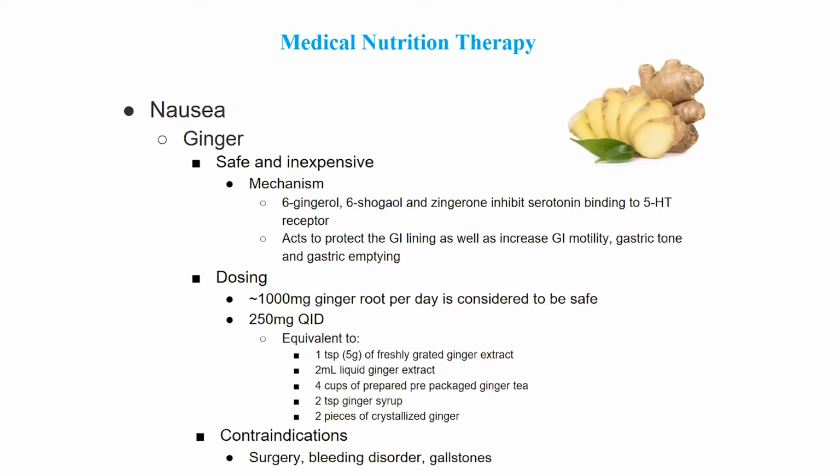In terms of dosing, it's been found that about 1,000 milligrams or 1 gram of ginger root per day is considered to be safe. And we usually recommend about 250 milligrams of ginger QID, which is 4 times a day, which can be equivalent to these amounts here. So a teaspoon of freshly grated ginger, 2 milliliters of liquid ginger extract, 4 cups of prepared prepackaged ginger tea, 2 teaspoons of ginger syrup, or 2 pieces of crystallized ginger. And some contraindications are if you're going into surgery, or if you have a bleeding disorder, or have a history of gallstones, you really want to avoid having large amounts of ginger.